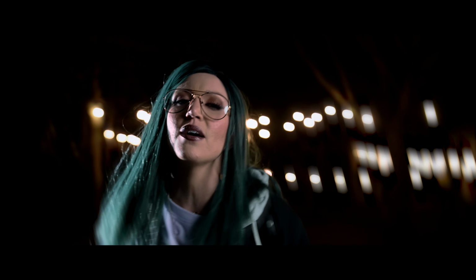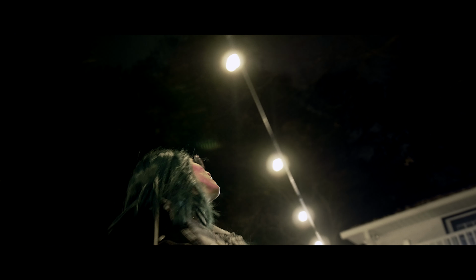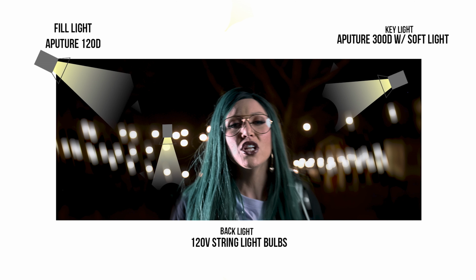Now the last scenes for this music video was a combination of Alex's performance scene and B-roll towards the end of the music video where she's walking around underneath the string of bulb lights. So for the performance scene, this was lit by the Aperture 300D with softbox attachment, which served as the key light diagonally right from Alex. The Aperture 120D served as the fill light diagonal back left from Alex, and the background lighting was the string of bulb lights hanging above her.